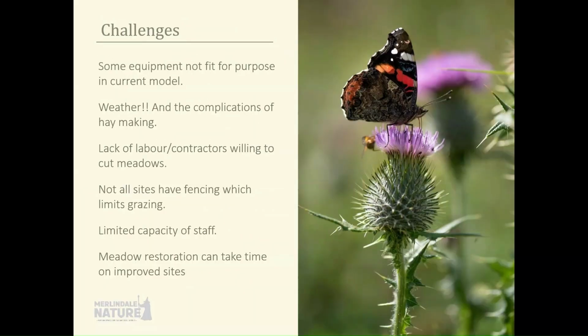But there have been challenges. It's been a really interesting learning experience. The first challenge, I think, is that a lot of the equipment that we put into our original funding application was not fit for purpose. So we found that some of our equipment, for example, the chain harrows, don't provide quite enough scarification. If you're using them with horses, you need to weigh down the chain harrows, which then is limited by the fitness of the horses. They have to take breaks.